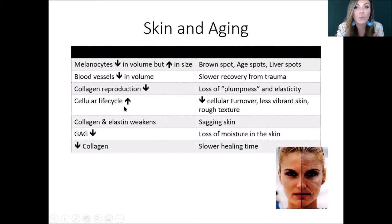Cellular life cycle goes up and cellular turnover goes down. So what happens there is, and that's why it's so great to do things like microdermabrasion and IPL skin rejuvenation treatments, because we're removing the dead skin cells, so the cellular turnover can improve. And then the IPL skin rejuvenation also helps improve the cellular turnover. So that's where we get like the glow to the skin.